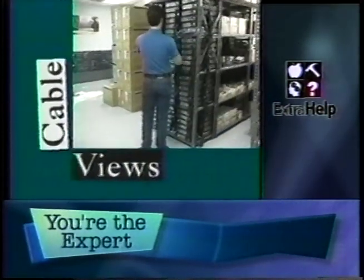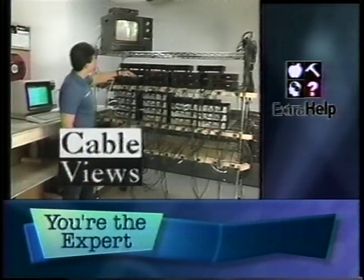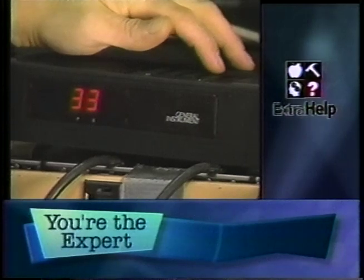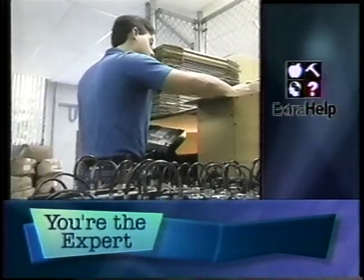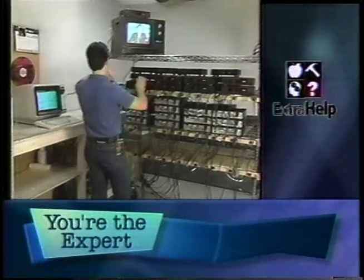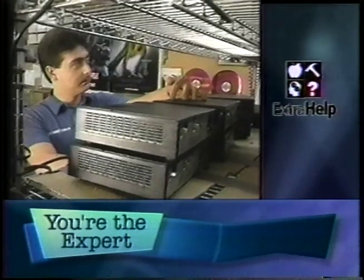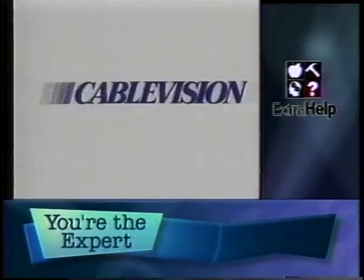Hi, I'm Joseph Ryan, and I work for Cablevision's Converter Control. Part of my job is to make sure all the converters that leave here are in good working condition for our customers. Sometimes a converter will need a repair. When that happens, we give the customers a new converter right away so they don't have to wait for one to be repaired. I like knowing that the work I do helps customers enjoy a clear picture when they sit down to watch TV. And by doing my job well, I help give customers the good service they deserve from Cablevision.